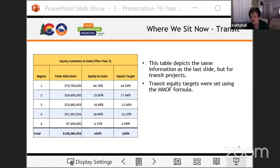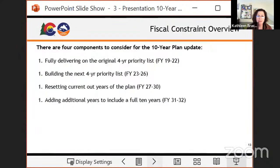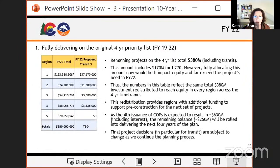Okay, Commissioner Brackey. Great, thanks. Sorry, I thought I had my question answered and then the conversation went on. I just want to make sure I'm understanding. What we're talking about right now is specifically for year 4. And what I took from that last slide was that the proposal is to finish out all the projects that are remaining in that year 4 column. I always keep the plan in front of me and the little sheets for our regions. So that's my understanding. I'm hearing you say we're going to finish out all the year 4 projects, and that's what totals the $380 million, and that amount includes the transit component.